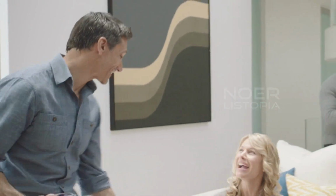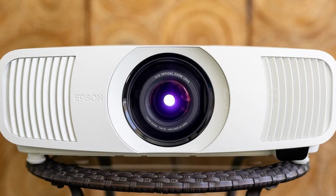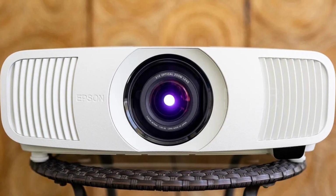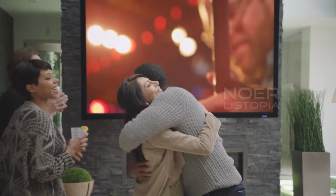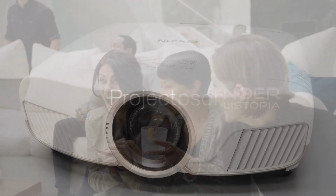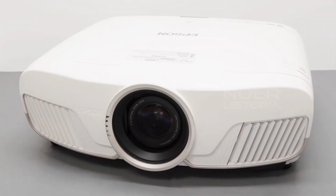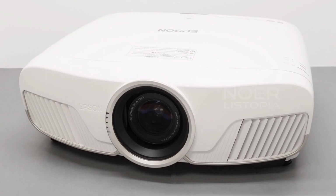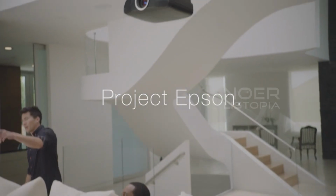It features a range of inputs including HDMI and USB, which means that you can easily connect your favorite devices. The projector also comes with a range of features designed to make it easy to use, including a remote control and on-screen menu. So, if you're looking for a high-quality home cinema projector that delivers an amazing 4K home theater experience, then the Epson Home Cinema 5050 UB is definitely worth considering.